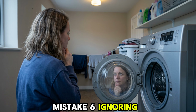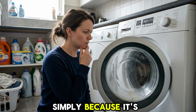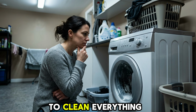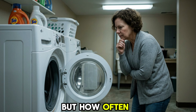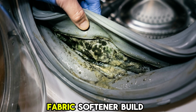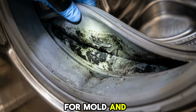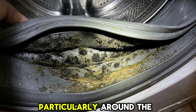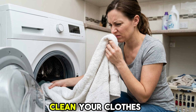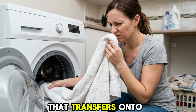Mistake 6. Ignoring the washing machine itself. Here's a mistake that's incredibly common simply because it's so easy to overlook. We use our washing machines constantly to clean everything else in our homes, but how often do we actually clean the washing machine itself? Over time, detergent residue, fabric softener buildup, and moisture can create the perfect environment for mold and mildew to develop inside the machine, particularly around the door seal on front-loading machines. Not only does this affect how clean your clothes actually get, but it can also lead to a musty smell that transfers onto your laundry.